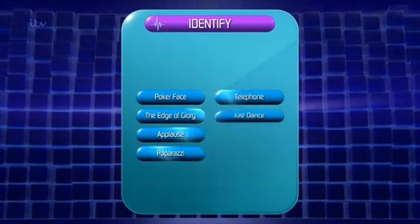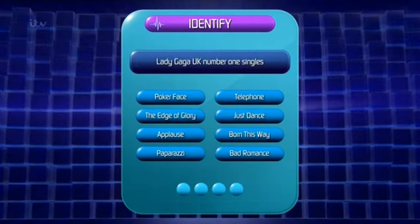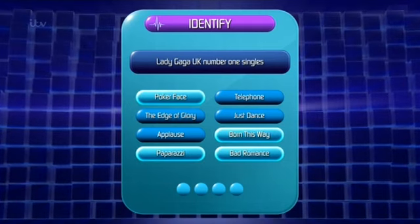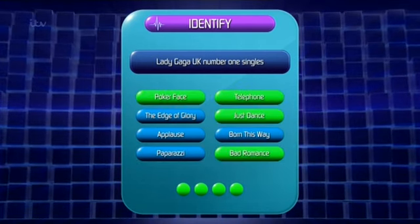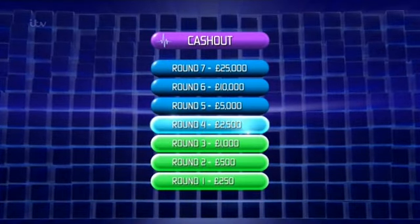It's Identify. And Ahmed, this is how it works. This is Identify. You will see a list of eight answer options. You will then be shown a statement. Correctly identify the four options that are true to the statement. Each time you submit four answers, the lights at the bottom of the screen will indicate how many are correct. Finish Identify before your heartbeats run out and you'll bank £2,500.